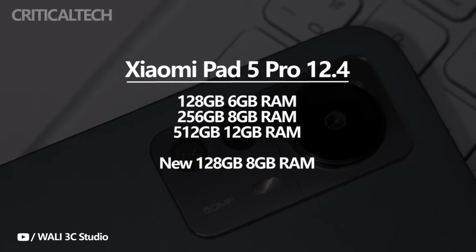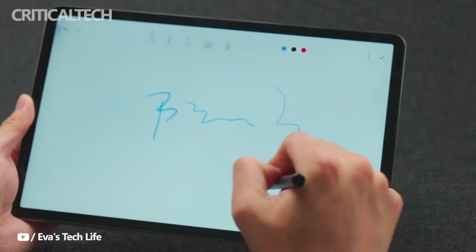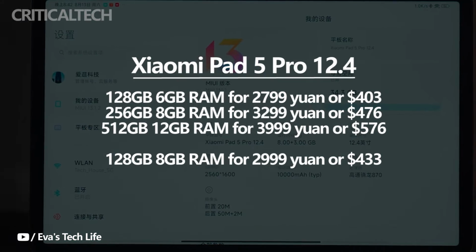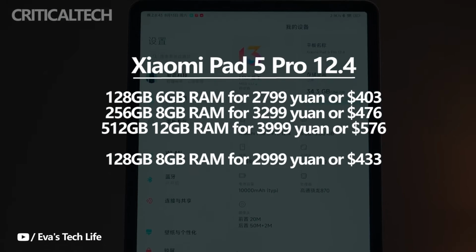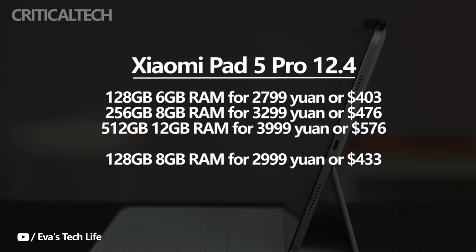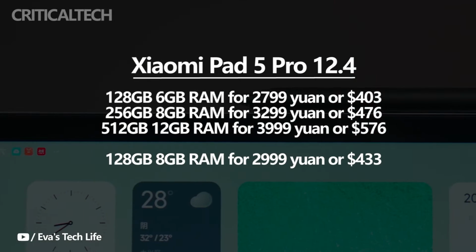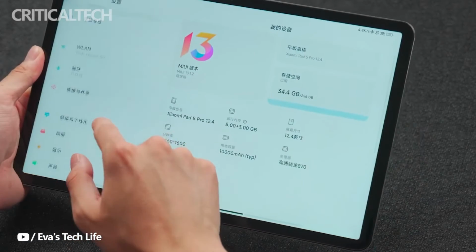The Pad 5 Pro has been available in variants like 6 GB RAM and 128 GB storage, 8 GB RAM and 256 GB storage, and 12 GB RAM and 256 GB storage in China. These models are priced at 2,799 yuan or $403, 3,299 yuan or $476, and 3,999 yuan or $576, respectively. Xiaomi is yet to confirm the price and availability of the new variant that offers 8 GB RAM and 128 GB storage.